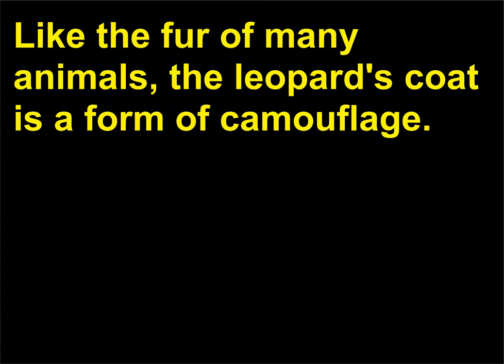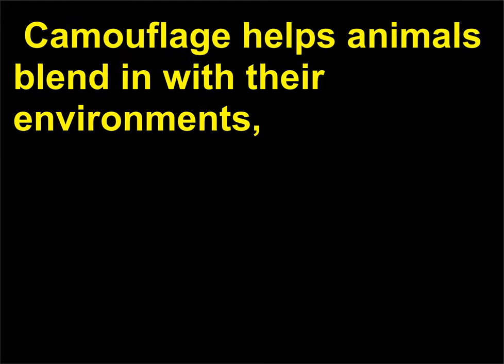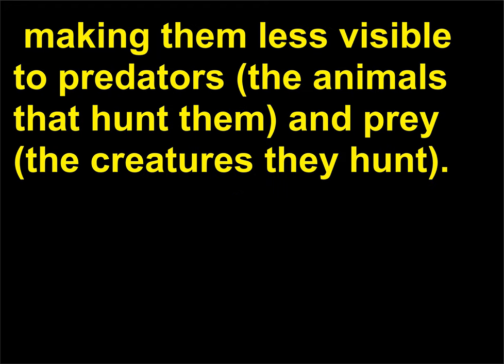Like the fur of many animals, the leopard's coat is a form of camouflage. Camouflage helps animals blend in with their environments, making them less visible to predators, the animals that hunt them, and prey, the creatures they hunt.